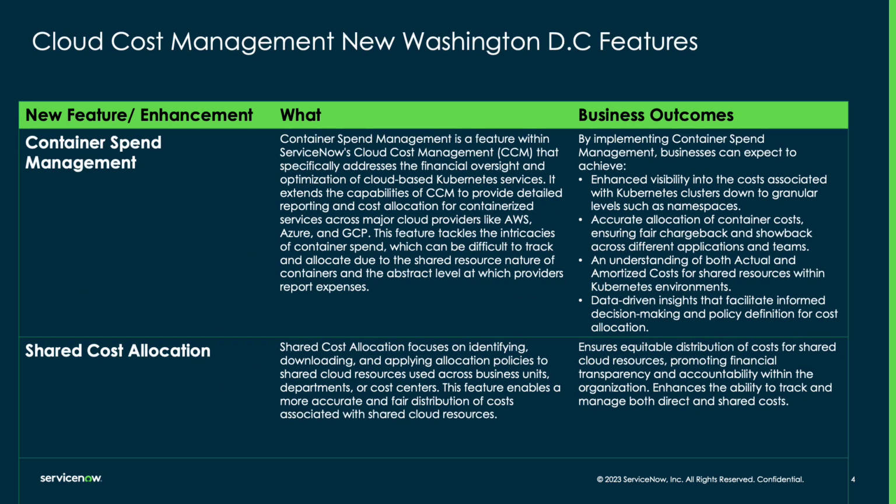So there are a couple new features and enhancements with the Washington D.C. release of Cloud Cost Management that I'll be showcasing today. Cloud Cost Management can be purchased as a standalone SKU or with Software Asset Management Enterprise. The first new feature is Container Spend Management that specifically addresses the financial oversight and optimization of cloud-based Kubernetes services. This allows organizations to tackle the intricacies of container spend, which can be difficult to track and allocate due to the shared resources nature of containers and the abstract level at which providers report expenses.